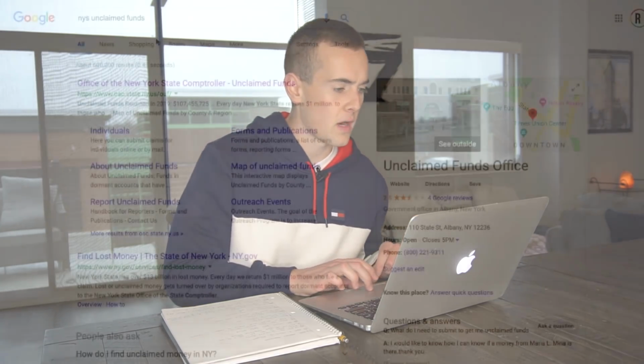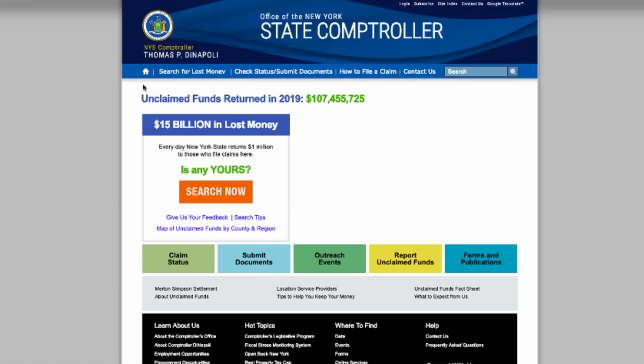So I'll show you guys how to do this for New York State. That's where I live. You just type in New York State unclaimed funds. And obviously, if you lived in a different state, you would type in that state and see what comes up. So right here is the top link here. This is the website for New York.